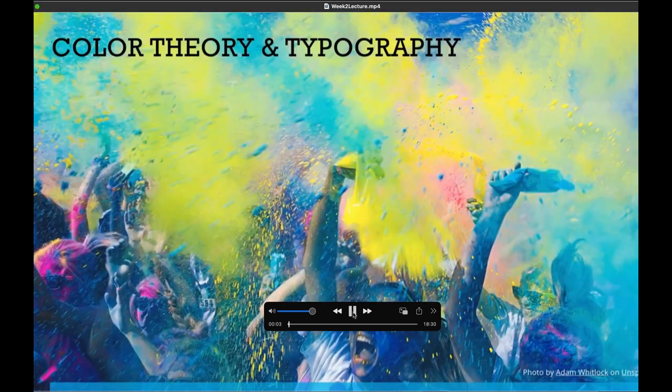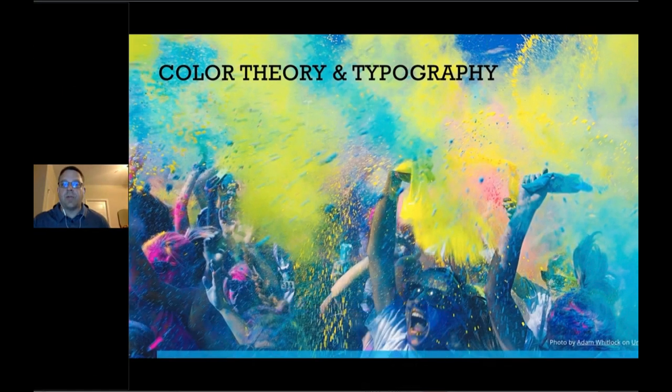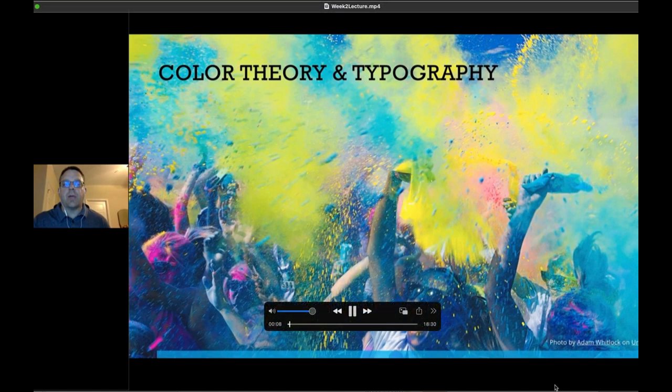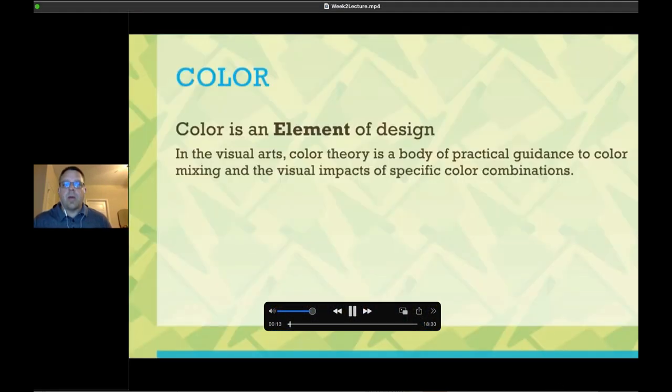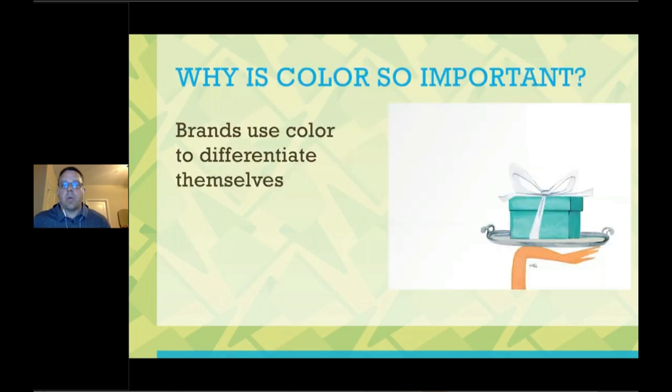In this week's lecture, I will be discussing color theory and typography, why it's important to businesses, and how to choose the right colors and fonts for your client. Color is one of the elements of design, and it is a very important one. Why is it so important?